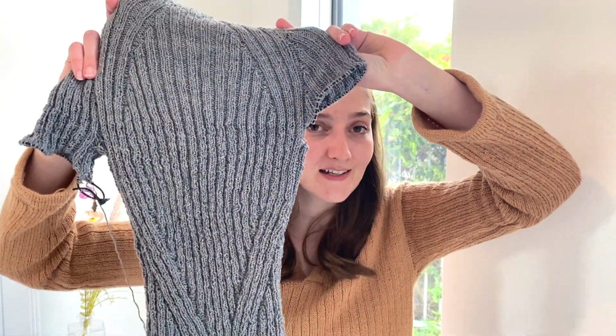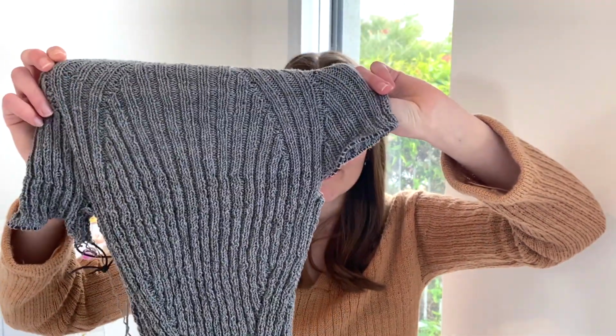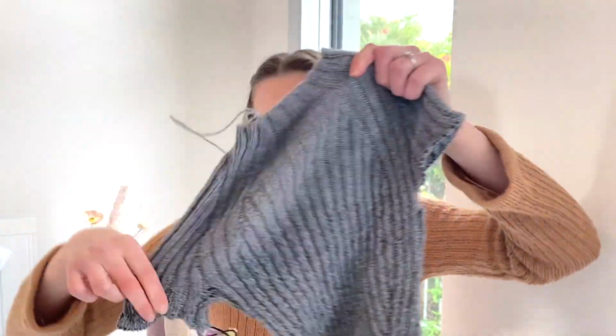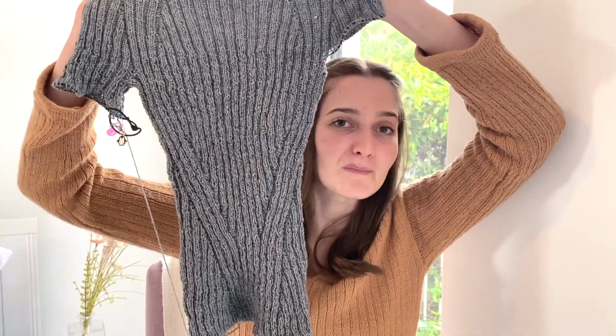This is originally designed as a dress, but the pattern also comes with a sweater slash t-shirt if you want short sleeves, and also a skirt pattern, so it's very versatile. I have knit the dress pattern already, and for a while I've been wanting to make the sweater, so I'm glad that this is finally on my needles.